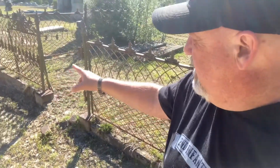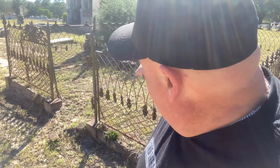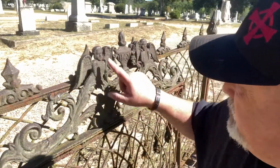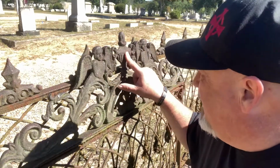Another one of those with the wrought iron fencing that I like. The gate's unfortunately off of it, but the fencing itself looks to be in pretty good shape. But the stone is kind of odd. I don't know if you can make out the details. I like the angels. What looks to be an urn of some kind.